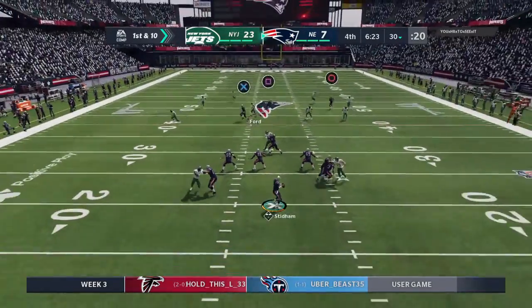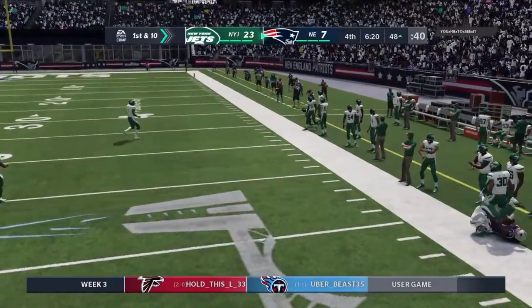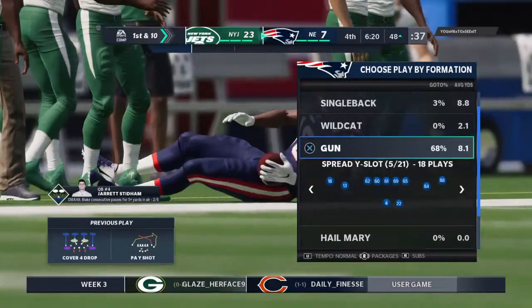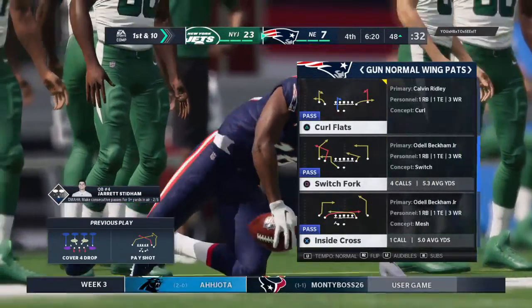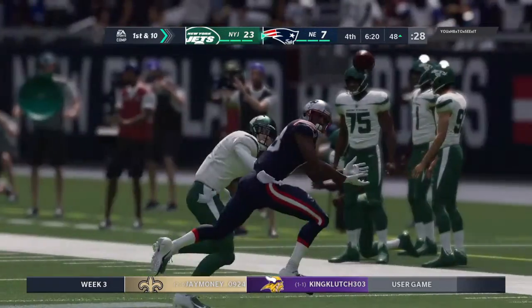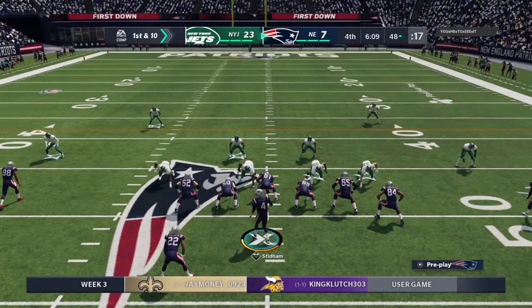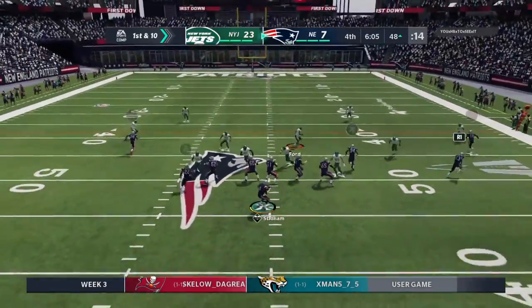Now Stidham on 1st down. And he will find Ridley. That's complete. And he'll take this to the other side of midfield before going out of bounds. A good pickup there at 22. Patriots, 1st down. 1st and 10 at the 48-yard line. So in Jet territory now.